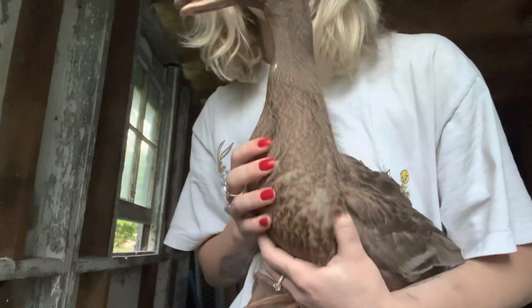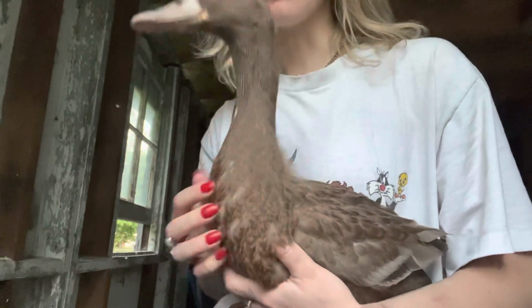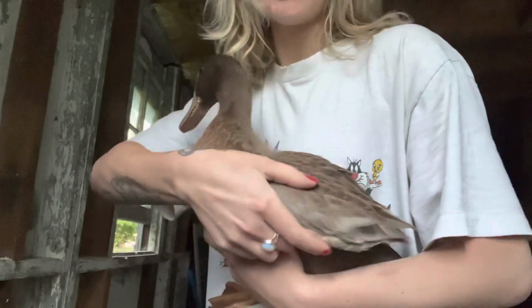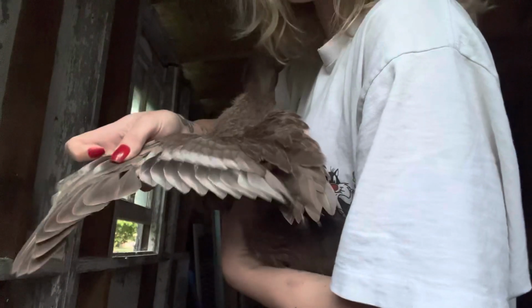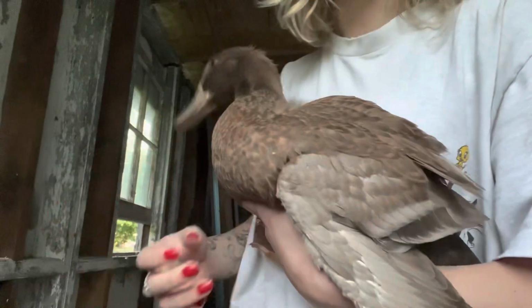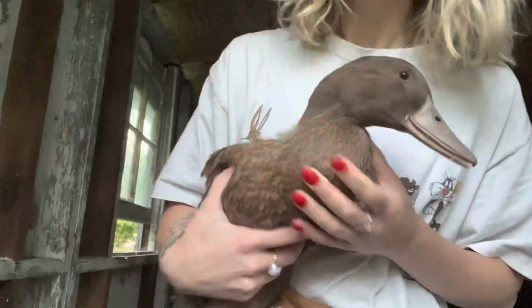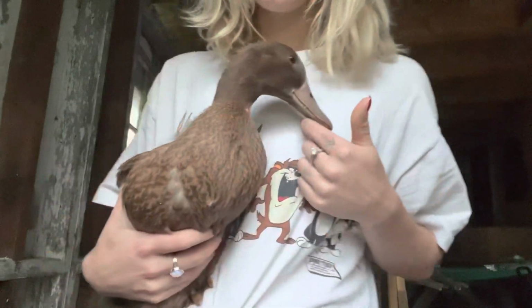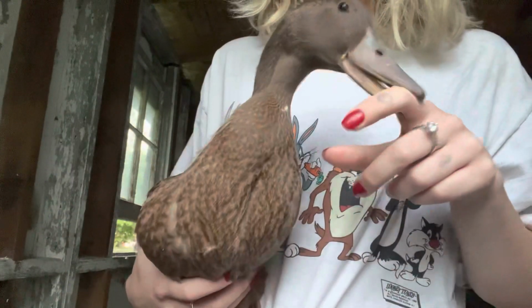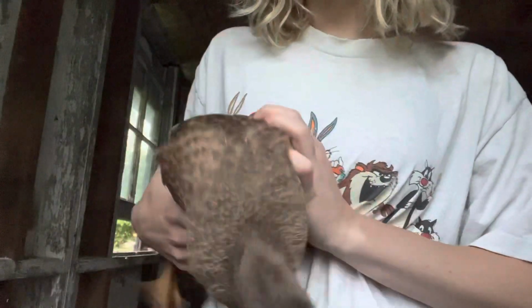But they're way more hyper than the Pekin. And they're harder to catch and they're pretty much uncontrollable. But their wings are also pretty much grown in. Their wings are really pretty actually. And they're always flapping them around like trying to show off. But yeah, see, as you can tell. Anyways, yeah, this is her. She's feisty. She's a feisty one. But yeah, I love them all.